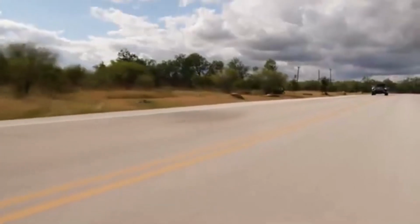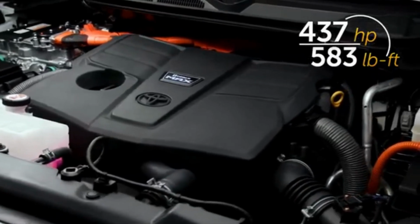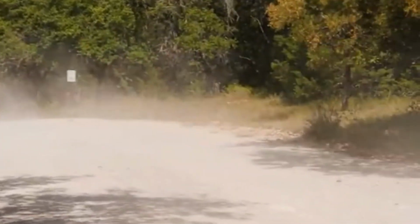There's also a hybrid engine that Toyota's calling the iForce Max. That's the same 3.5-liter V6, but it's paired with a 36-kilowatt motor and a 1.87-kilowatt-hour battery located in the bell housing between the engine and the transmission.